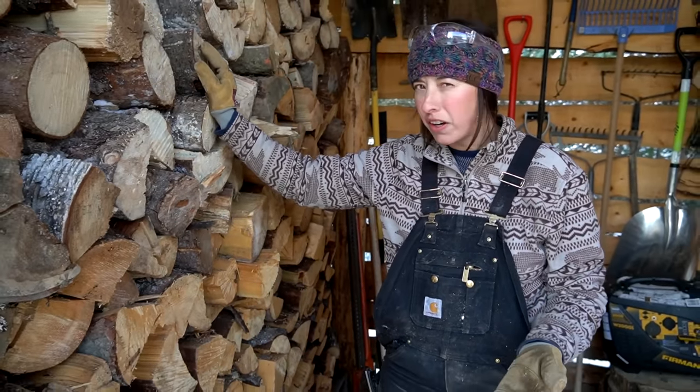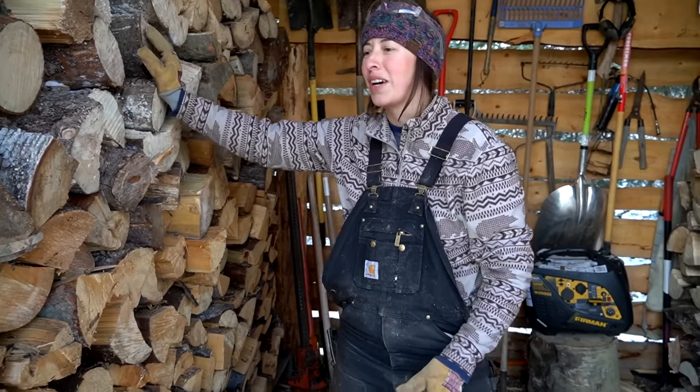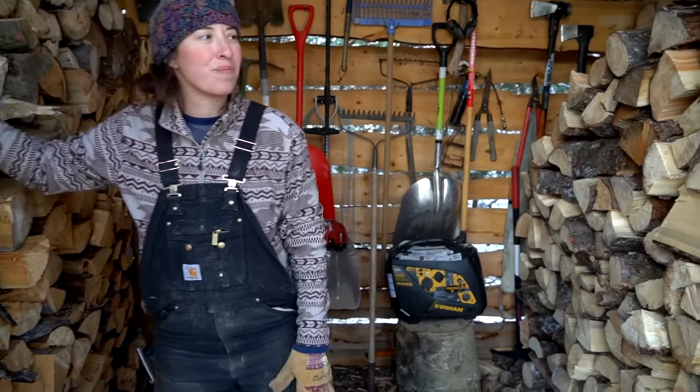We usually burn maybe 4, maybe 5 cords. I'm talking an entire year, since we do burn sometimes in the summer. So, like I said, we usually go through about 1.5 sides of this woodshed in a whole year.